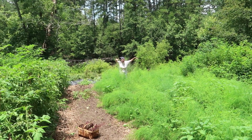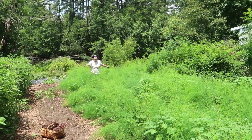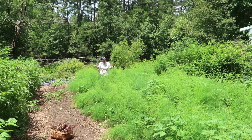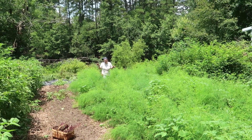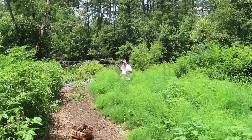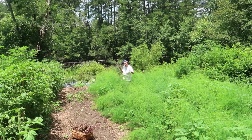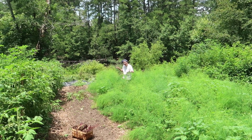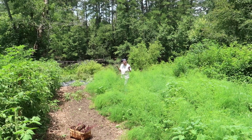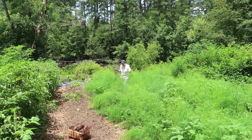And look at this! This asparagus is huge. This was planted this spring. I am feeling pretty darn confident that it is doing so well that we actually will be able to harvest our first year. So next spring, I'm confident we're going to be able to harvest quite a bit of asparagus.